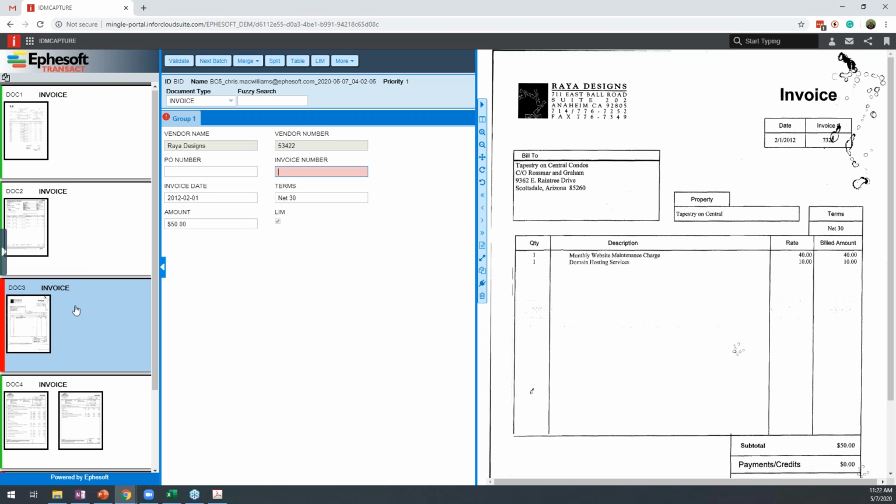So you can see here I have a few different invoices here we've separated out. It's actually, again, exception based. The doc 3 here, the invoice number was not captured, and you can see someone spilled coffee on this invoice, so it was a little hard for the engine to actually find that information. And this is by design to have a really consistent, easy way to index the information and pull it into a process. So here I would go ahead and enter in my information to enter that invoice number there.